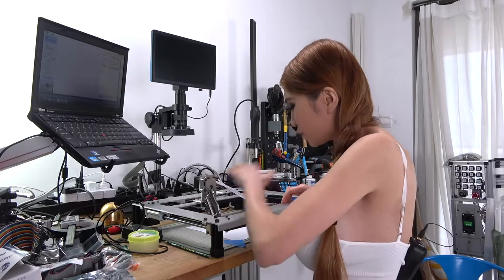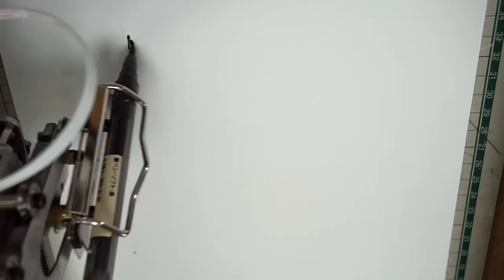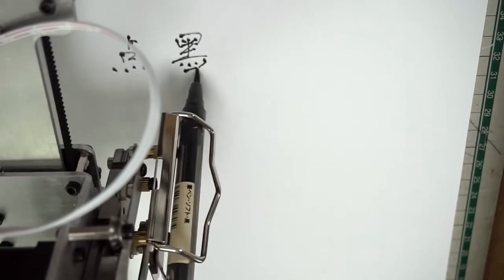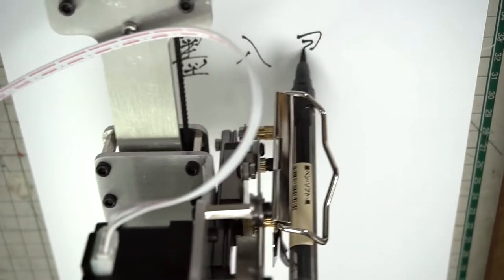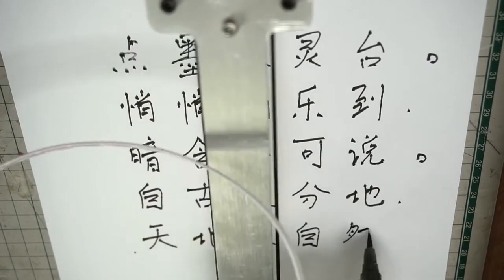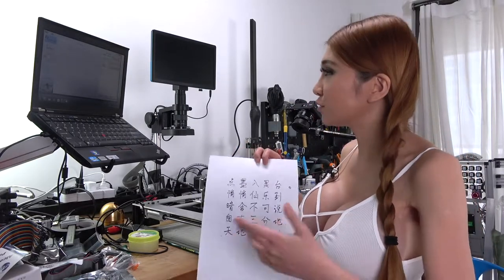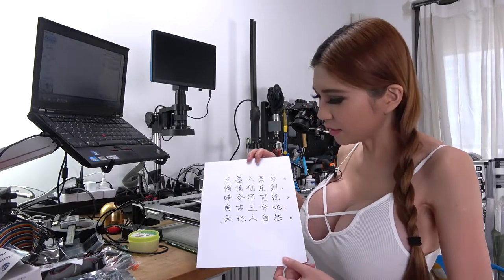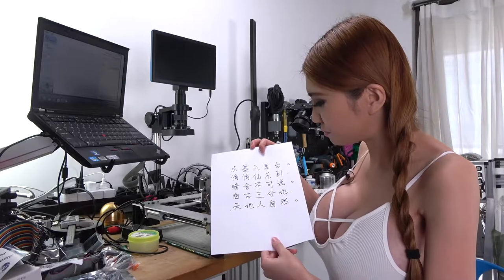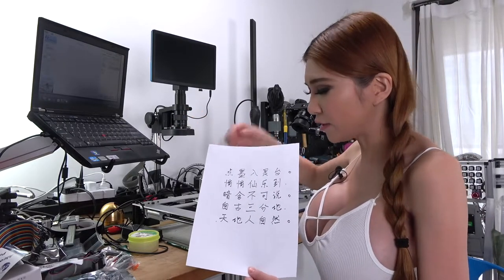So I put the brush pen in the machine and let's just see how it handles calligraphy. Okay, let's take a look. I mean, I use the fonts in their software, so in my opinion, it's not that bad. If you tell me this is written by a machine, I won't believe it, because it looks like it's written by a human. And if you want to select other fonts, you can actually put in other fonts and then create a file and then write down the words you want to write.